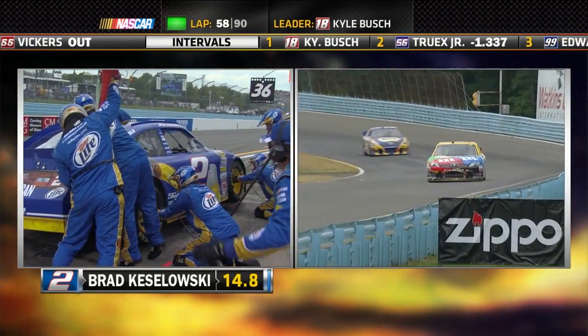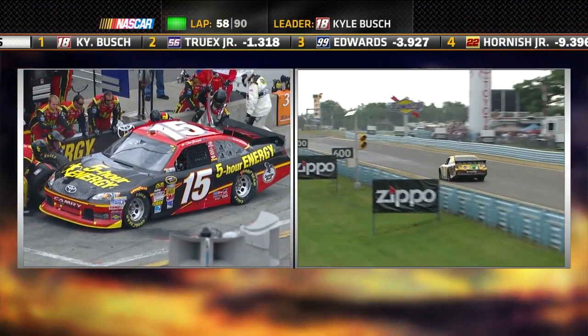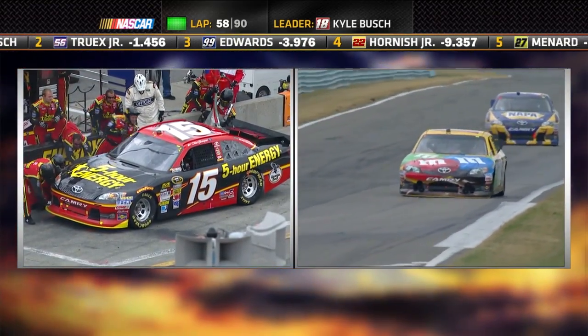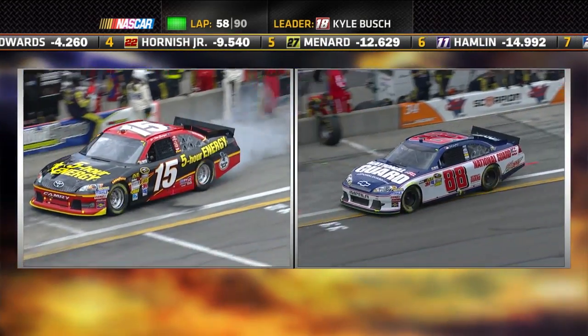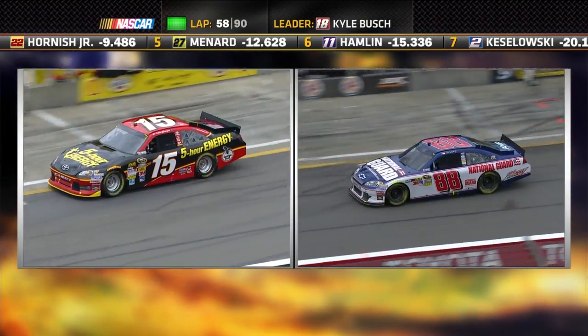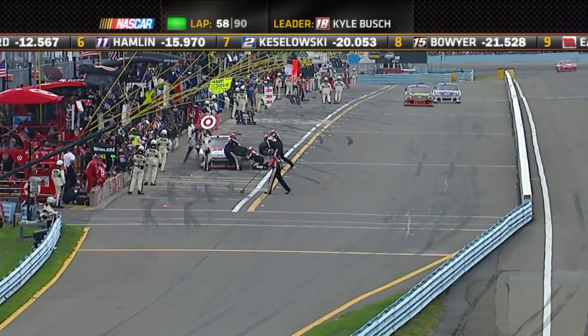Mike? Clint Bowyer on pit road now as the team goes to work on that car. Remember the brake problem they were experiencing. They pull some tape. You can see it right there from the ducting trying to cool it off. Vince? The 88 of Dale Jr. just leaving his pit box after a 4-tire change and air pressure adjustment, trying to tighten him up.